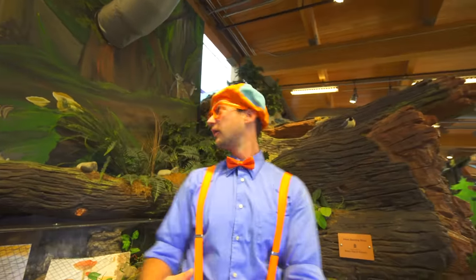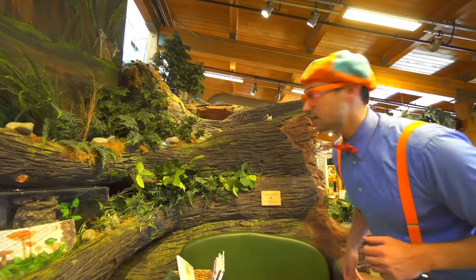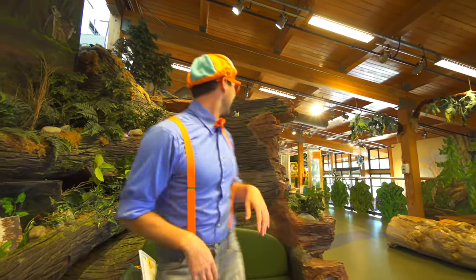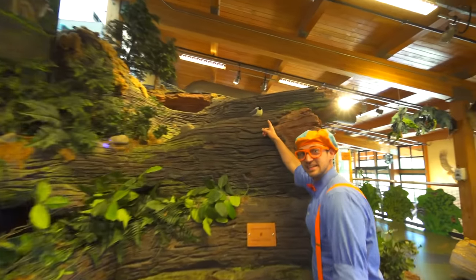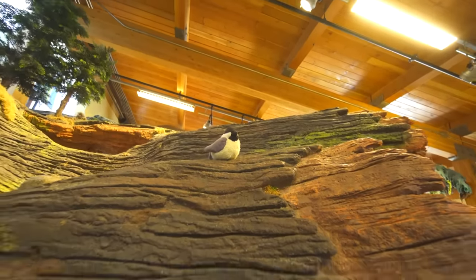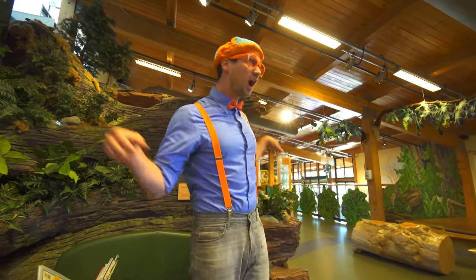Oh, look. Do you see an animal that flaps its wings anywhere? Go, go, go! Look, it's up there! See? Yeah! That's the bird! Go, go, go!